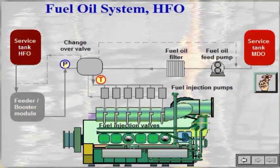All Ulstein-Bergen main and auxiliary engines can be operated on heavy fuel oil under certain conditions, which include heavy fuel oil and lubricating oil quality, and the equipment which is needed.